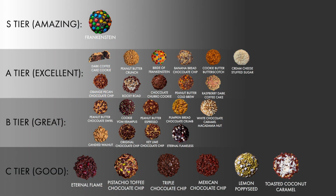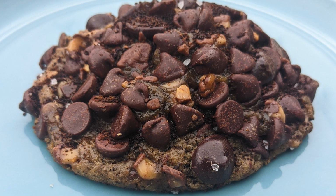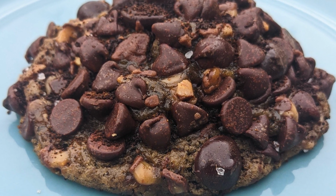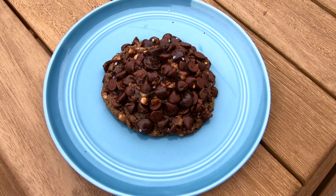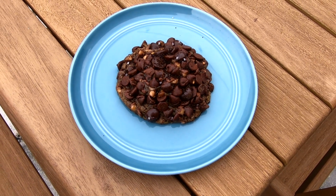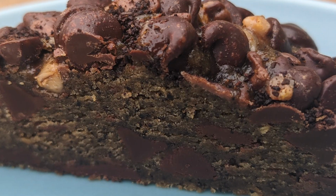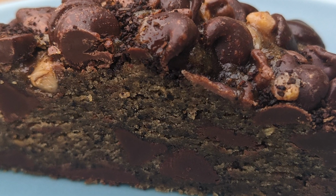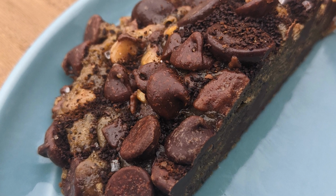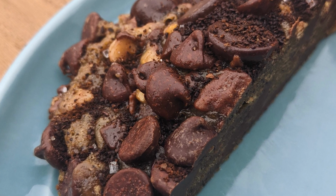The second cookie going into our S tier is another limited edition flavor, the Coffee Toffee Chocolate Chip. It's made of freshly ground beans from Lineage Coffee Roasting, adding in pieces of toffee and chocolate on the vanilla bean cookie base. You're probably saying to yourself, but Dave, you put the pistachio toffee chocolate chip cookie in the C tier. There is something about the coffee flavor here that vaults it up all the rankings. Each bite of this cookie is an absolute dream.